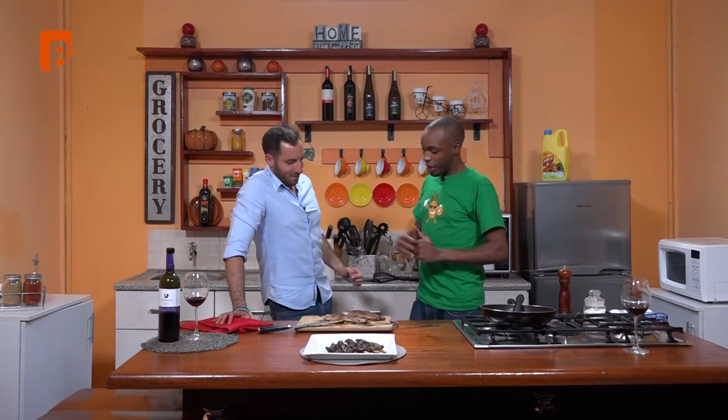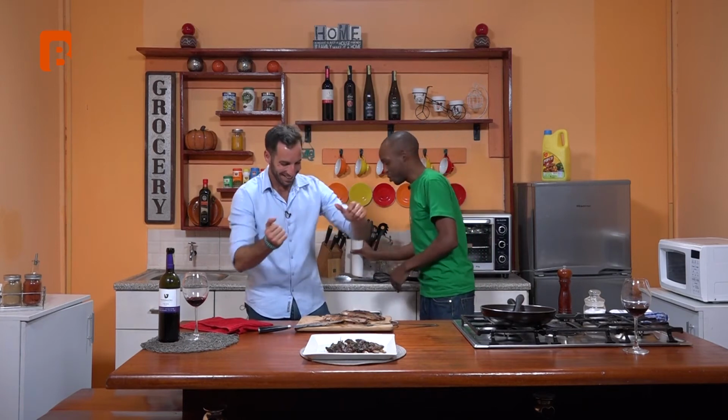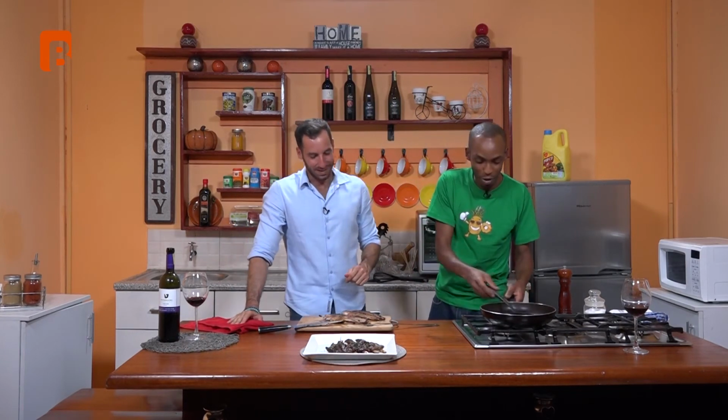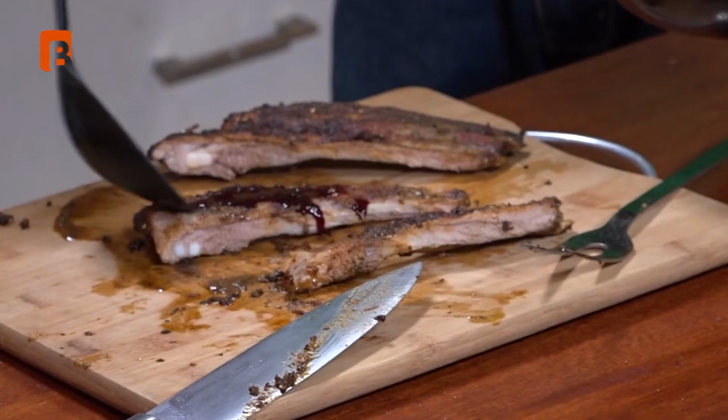Can I try it now? Now, my good friend, I think we can dive in here. Try this. This looks much nicer. Actually, what we'll do is I'm going to just pour some sauce over your cut, and the most important thing, a bit of the thyme.